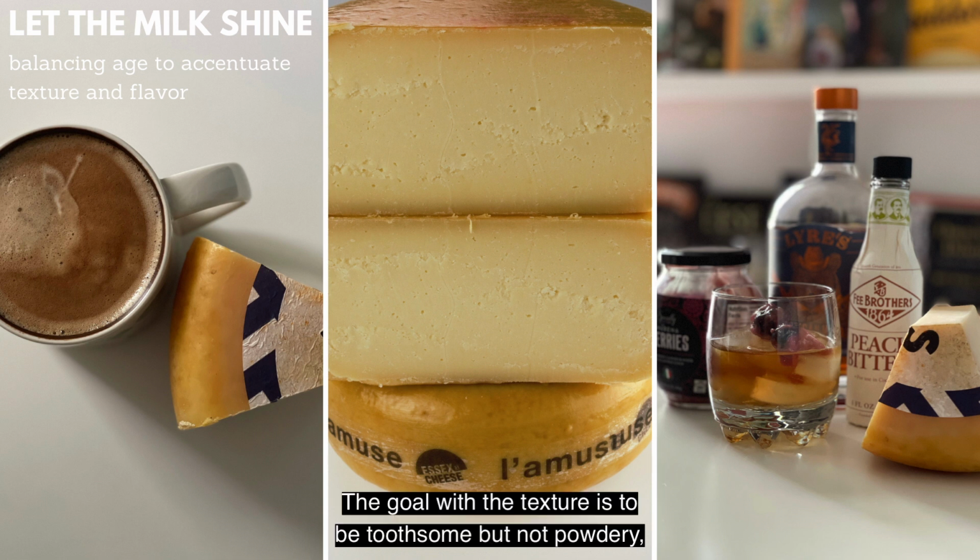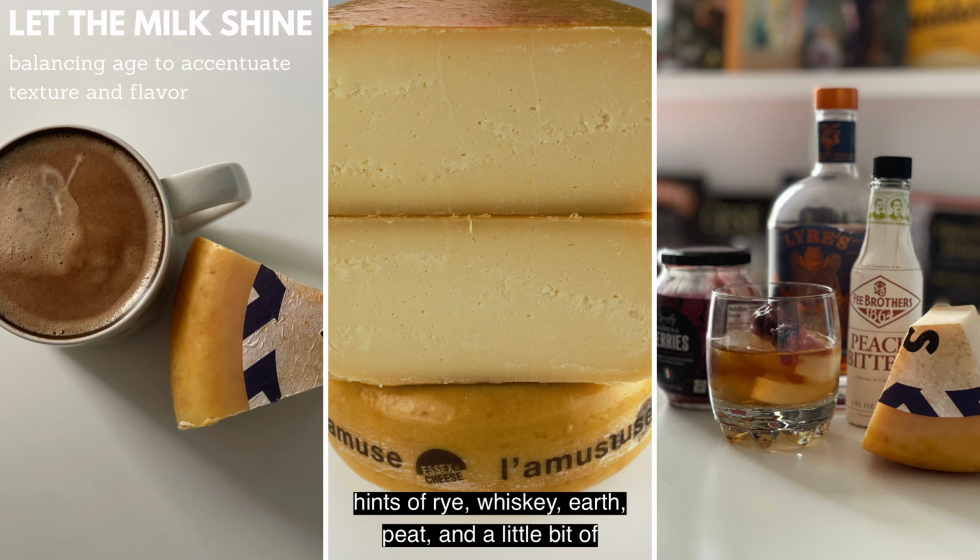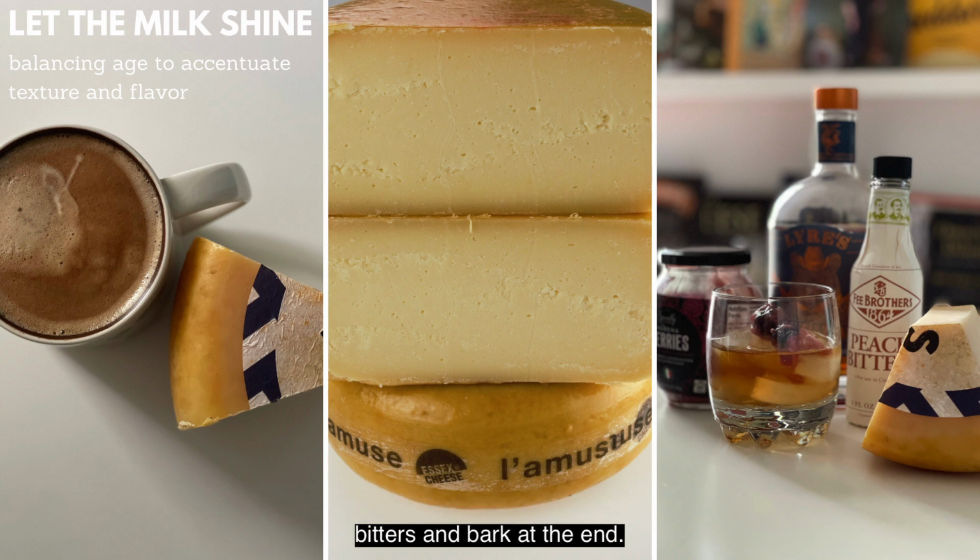The goal with the texture is to be toothsome but not powdery, which can happen when you age sheep's milk cheeses for too long. We get notes of roasted coffee, baked brioche, yogurt, rich stone fruit like cherry, hints of rye whiskey, earth, peat, and a little bit of bitters and bark at the end.